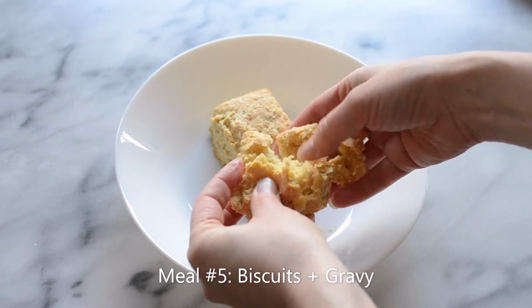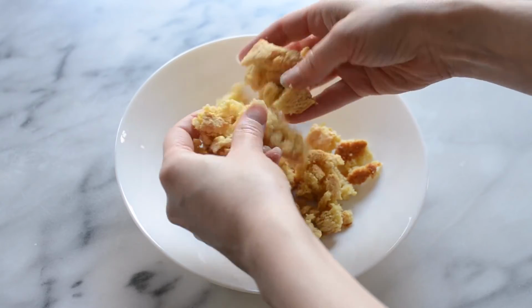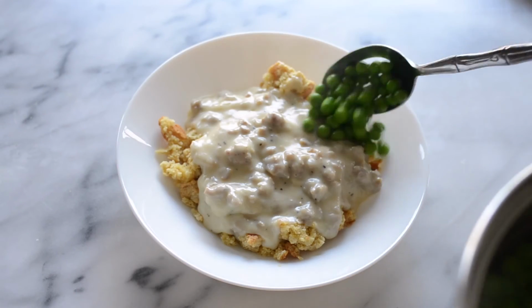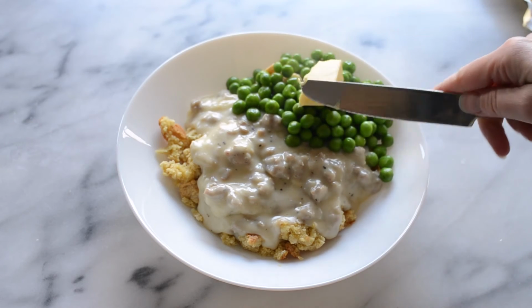Meal number 5 was another family favorite, biscuits and gravy. I made einkorn biscuits, then crumbled them up, and ladled some sausage gravy on top. I served it with some boiled peas and loads of butter.